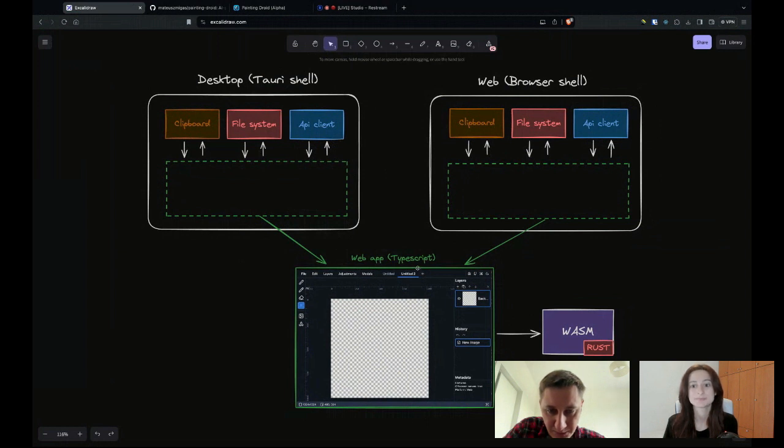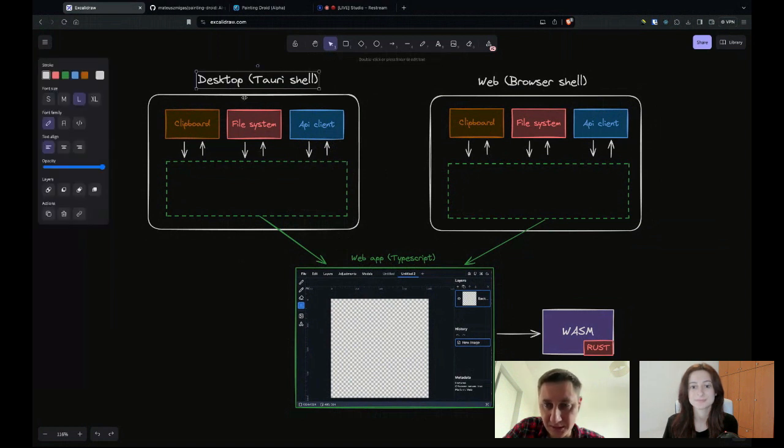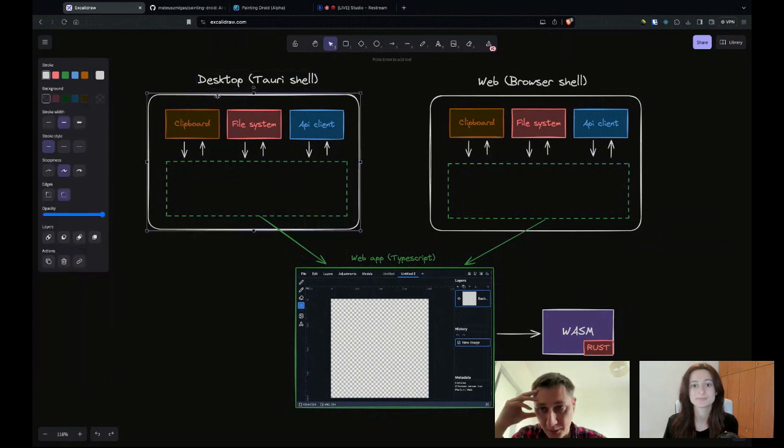And the reason for that is because the application, the editor, is actually being hosted by different environments. So I can run it inside a desktop app, where the desktop app is the shell in Tauri. And I can also run the same application, and I will show in a second, in the browser.